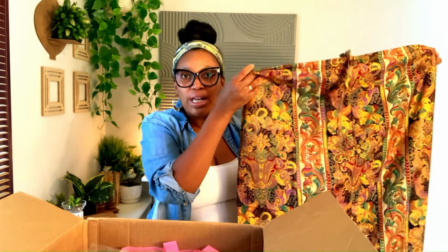What is this? It's beautiful, you guys. Already before I pull this out, oh my God. Before I even unfurl that, are you guys seeing this? Oh my God, it's a skirt. That is so freaking beautiful. Are you seeing this?